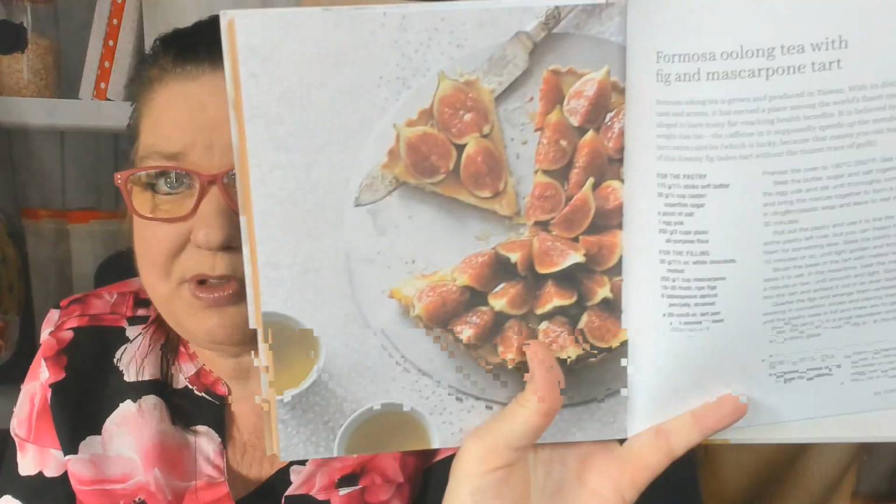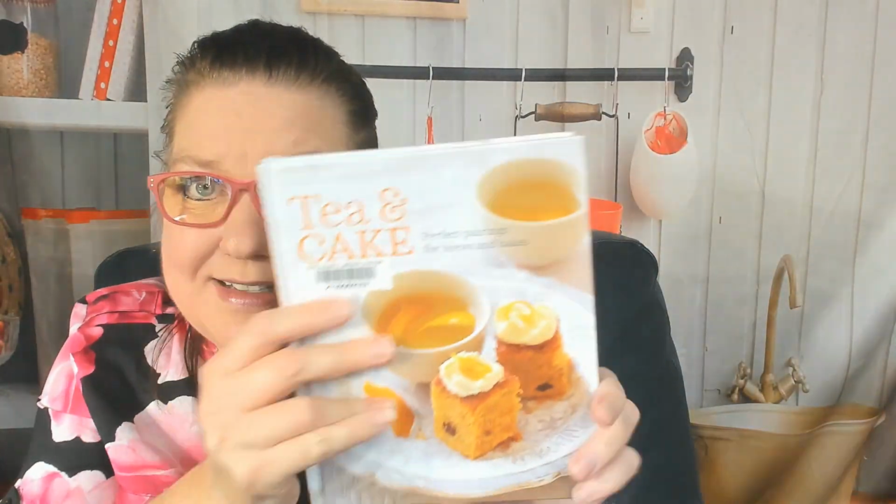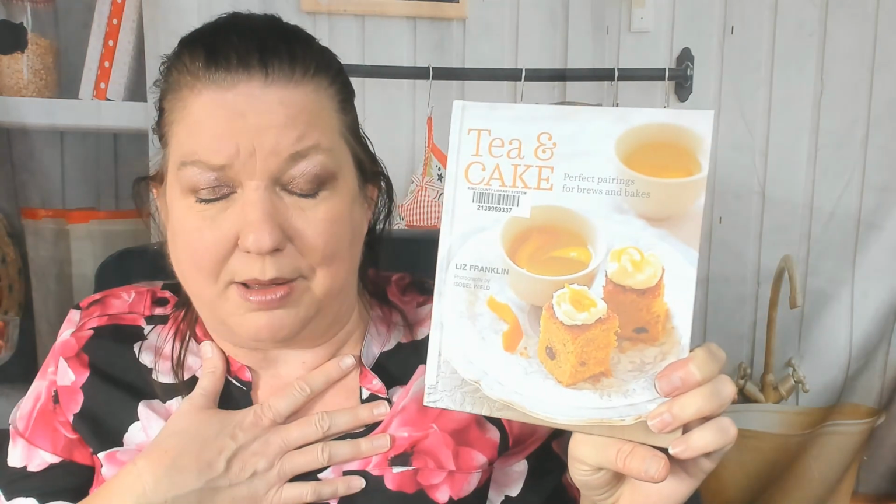And some cool stuff at the end. Okay, I promised I would only show you 2, but here's 3. Formosa oolong tea with fig and mascarpone tart. Gorgeous. Wow. Highly recommended. That was Tea and Cake. I really enjoyed looking through that. I hope you did too. Liz Franklin, you did a great job, and the photography, Isabel Wild, amazing.